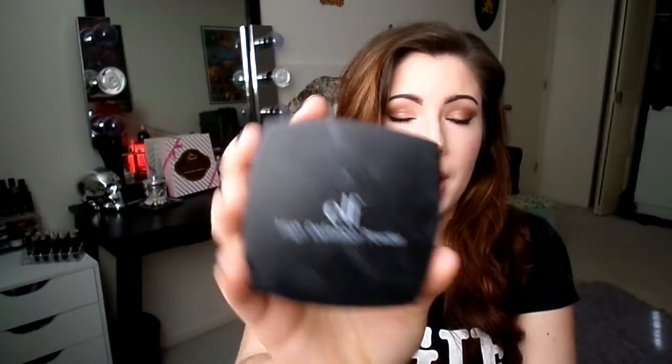It keeps your under eye concealer from creasing. It just brightens up your under eye. It's amazing. It's $3. I got it for $1.50 when it was on sale. So yes, go get you some. For the face, I'm going to mention the e.l.f. High Definition Powder. This does retail for $6, but again, I got it when it was $3 on sale.